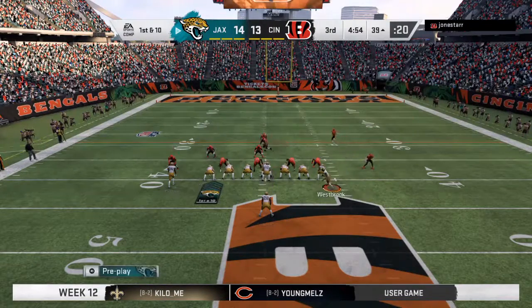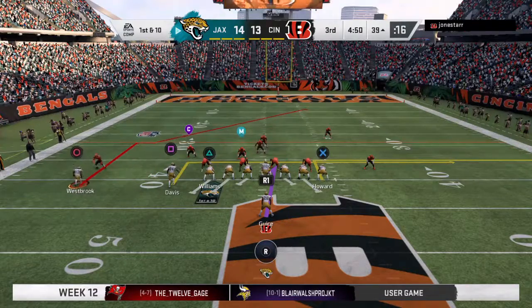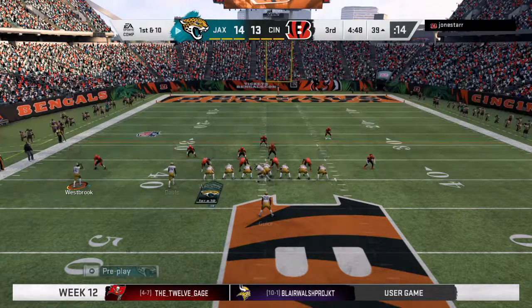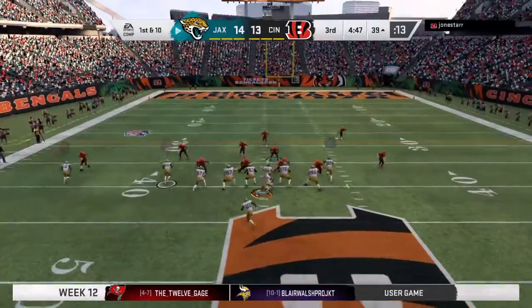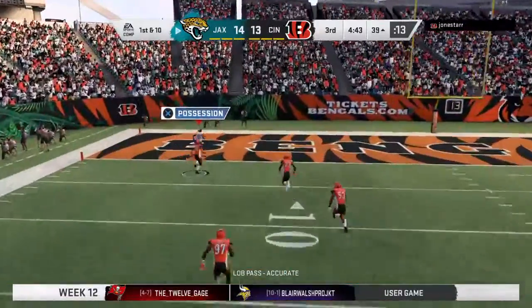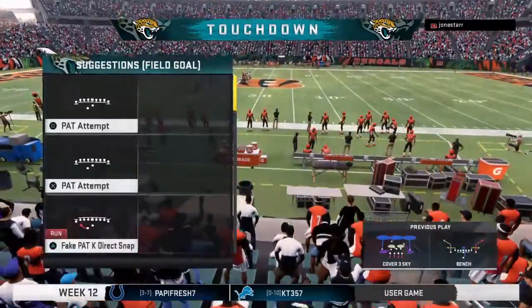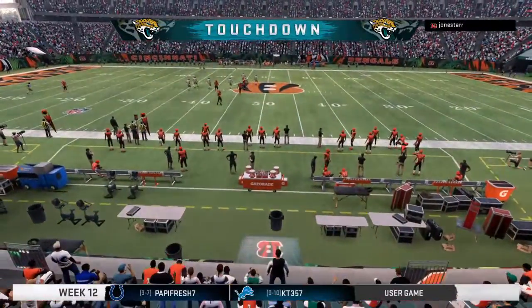Now after the run by Geis, here's 1st and 10. Now Trubisky. Oh, he's going to let this go for the end zone. And that is caught. Touchdown, Jacksonville.